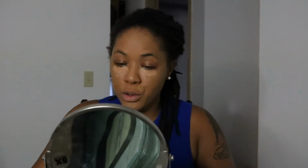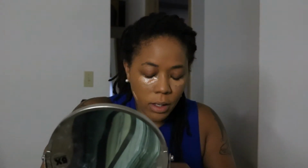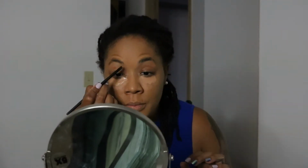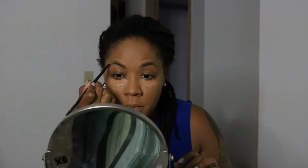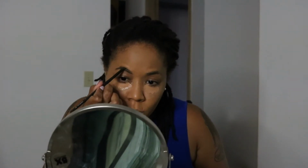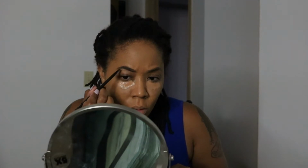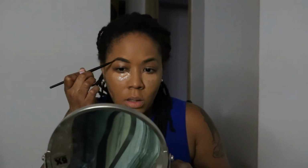Okay, as I'm letting that sit, I'm gonna just quickly do my brows. I'm gonna use my Sephora brow powder and just a little angle brush. It's just a little powder trio. So I'm using the darker brown. This is literally how I do my natural look. And then I'll use the lighter brow for the front of my brow.